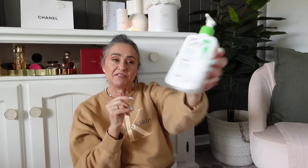CeraVe, I like using it. It's a hydrating cleanser. This came to me in a sample pack. Loved it, used it. I found it really gentle on the skin. It's for normal to dry skin. Lovely. If you're looking for something a little bit gentler than a soap, I highly recommend that you give this a go. Really good value. You can get it from Chemist Warehouse.